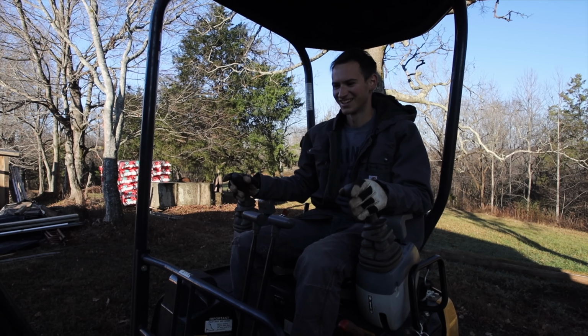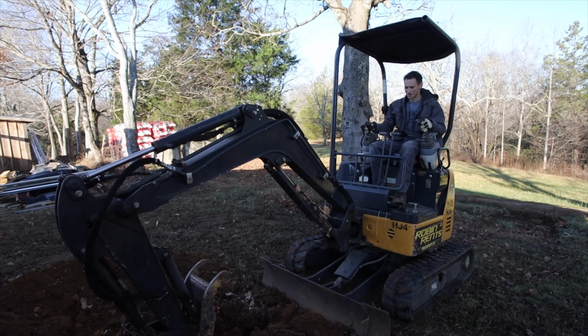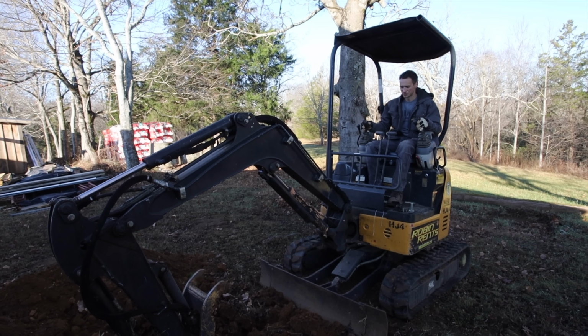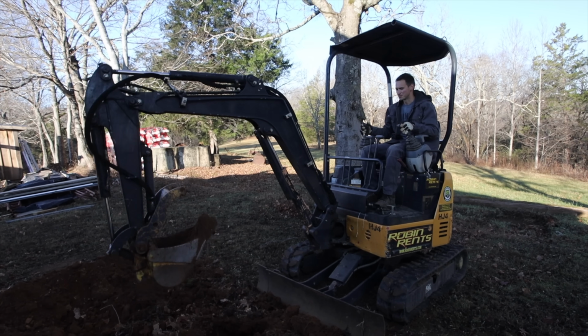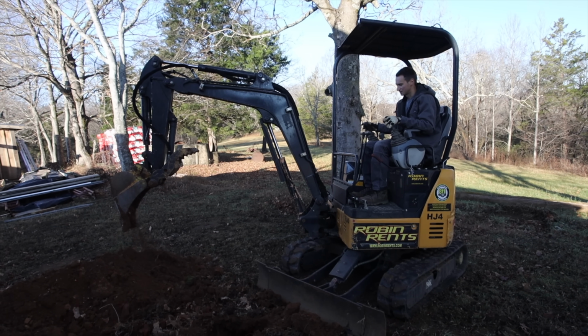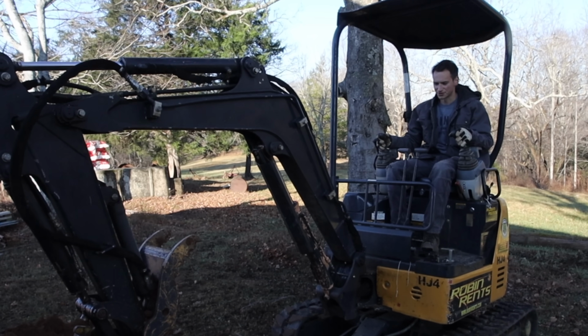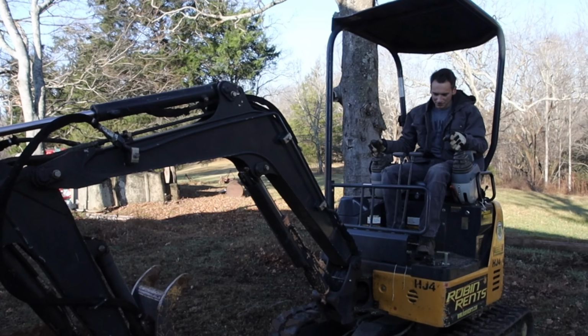So this is a lot harder than it looks, but I think it just kind of clicked in my brain with the controls. It's a lot of things to remember. That one wasn't that good. I did notice this right stick is really similar to our tractor. It's pretty much the same controls.